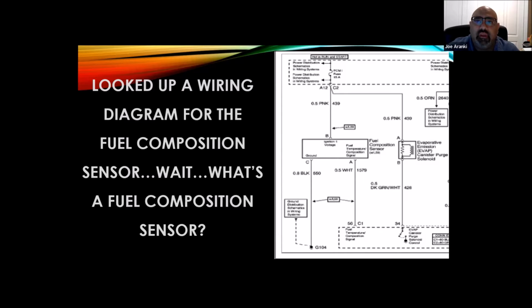You can put ethanol in there, but there is a literal sensor that, as the fuel flows through it, tells the PCM the percentage of ethanol in the fuel, so it can make adjustments, because ethanol requires a longer pulse width on the fuel injection. You have to advance the timing more. It doesn't create as much power, so the engine has to compensate for that.